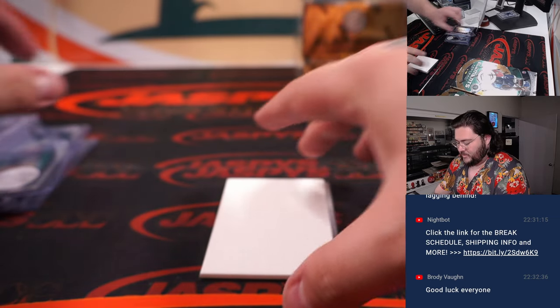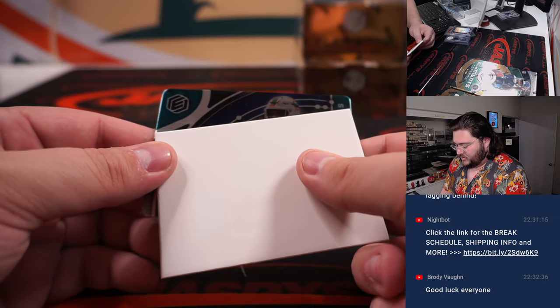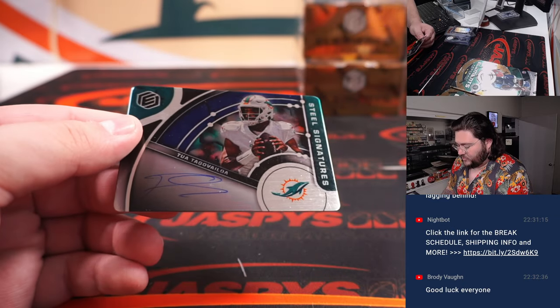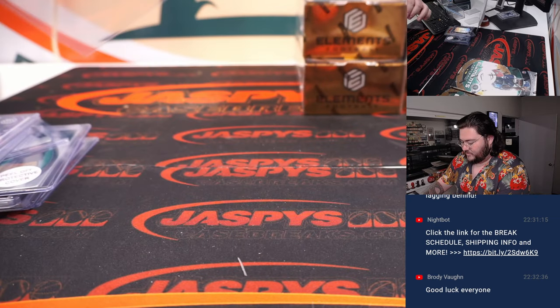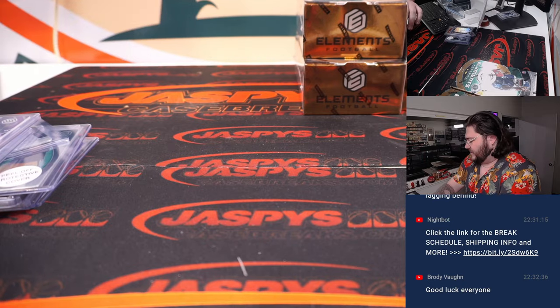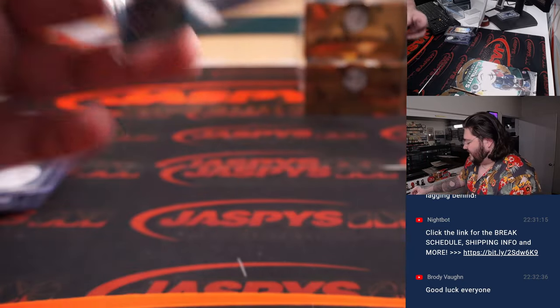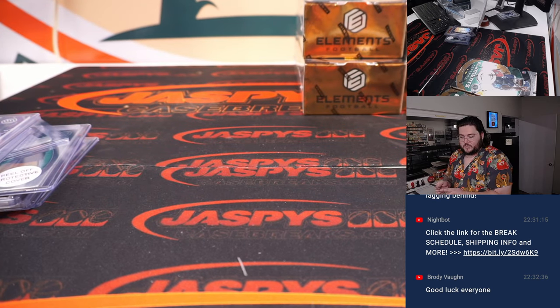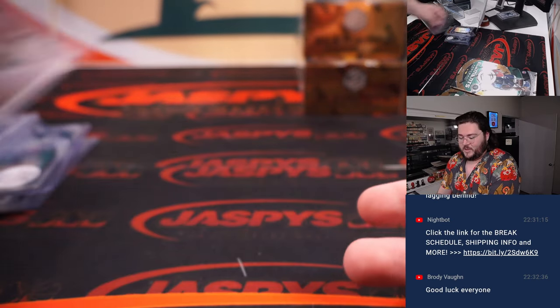Our metal, steel signatures. Some green. Fins up, Tua. Get well soon, man. Many thoughts about this situation, but let's hope the kid figures it out health-wise. Nice Tua here, 4 of 27 on the steel signings. Miami Dolphins going to Dwayne. Get well soon, big fella.